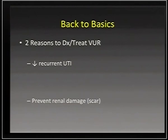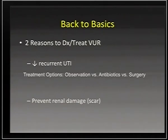So using this premise, it goes back to the basics. Why do we need to know about reflux? Why do we need to diagnose it, and why do we think about treating it? It comes down to two issues: to decrease urinary tract infections and to prevent renal damage or scarring. So what are our treatment options? We have observation therapy, antibiotics, and surgery, and I'm going to take you through those today.